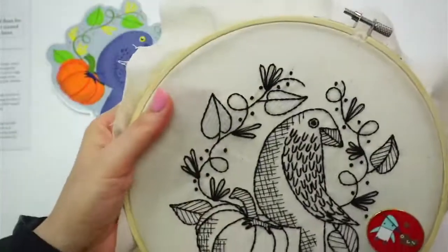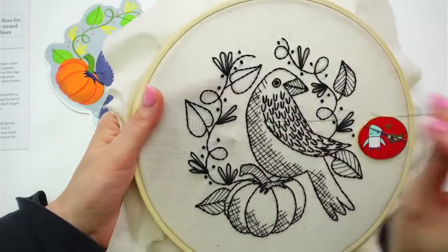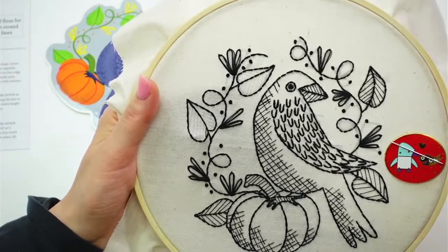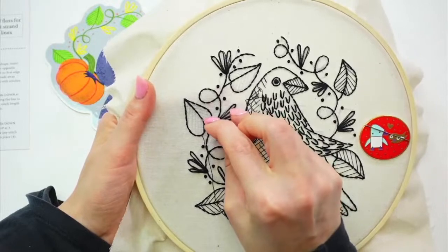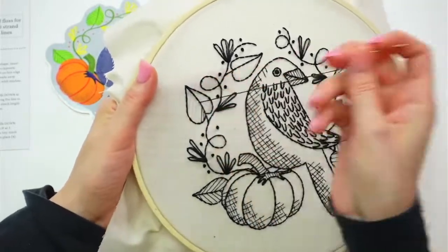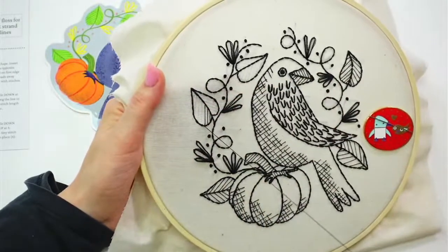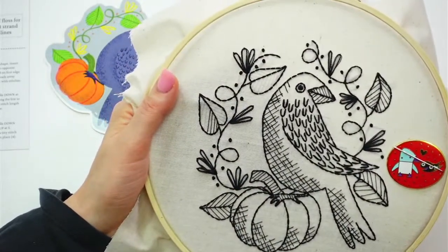What side did I end up on? Oh, right in the middle. Okay, here we go. The pretty little lines. I just love all these little extra lines and cross hatching in this one. It's so fun. This just adds a lot, I think, to the leaves.